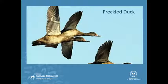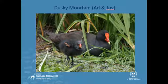Freckled duck again. The male has that really red triangle. This is another call of wetlands.